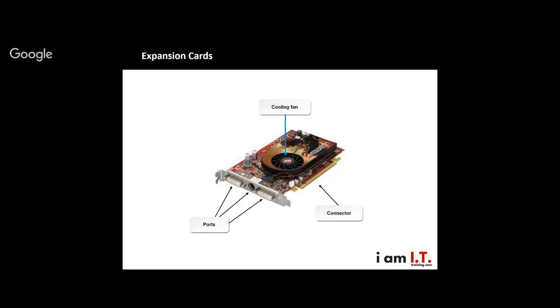Now, there are hundreds of types of expansion cards, and you can get them for pretty much anything you'd like your computer to do. So whether we are looking to upgrade our graphics card or make our computer wireless. For those of you working on some older or legacy systems, you'll understand that there were wireless cards that we used to upgrade. They may have actually at one point been external, just depending on how old the systems you've been working on.